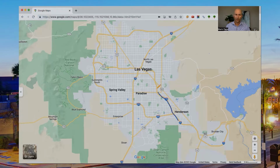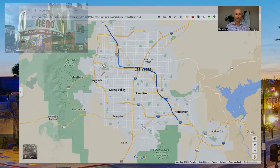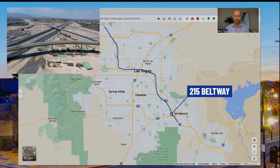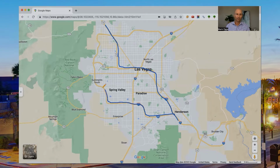515 starts right here, comes up around 515, again, into downtown Las Vegas, around the 95. Will take you all the way up through to Reno if you take it far enough north. Then you have 215 Beltway, which is the major freeway that handles right in the middle of Henderson, comes around south here, and then we'll head up through by the airport and around Spring Valley, up to Summerlin South, into Summerlin, all the way up here, and then you got Centennial Hills up here, and it wraps around like a big loop all the way up here, and eventually we'll into the 15.